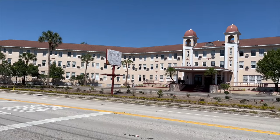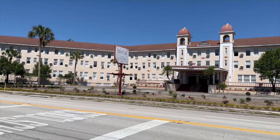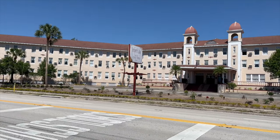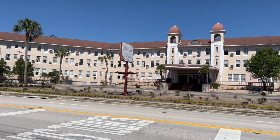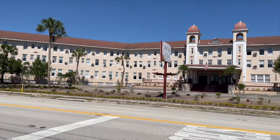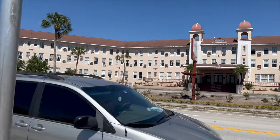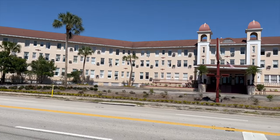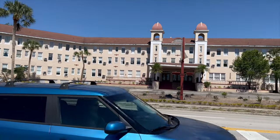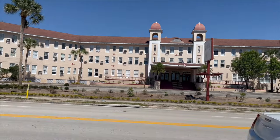This hotel here has been abandoned since 2016. Now the stories on this hotel is that it's haunted and there are ghosts inside. But guess what? I don't think so. Because I heard no one ever died in the hotel, but you never know. It may be haunted. So a lot of people travel here just to break inside to see if the ghost stories are true.